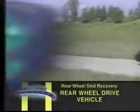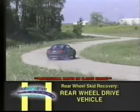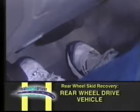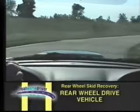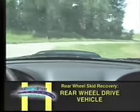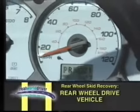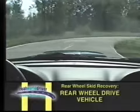The technique for recovering control in a rear wheel skid depends on your vehicle's power drive. Here's what to do in a vehicle with rear wheel drive. First, stop doing whatever you did to cause the skid, whether it's braking too hard or steering too aggressively, and put both your feet on the floor. Now stay focused on where you want to go and turn the wheel smoothly in that direction. You might feel what's called a reaction skid, when the rear end swings back the other way. Just steer to keep the vehicle headed towards your target. Once your speed drops, you should feel the vehicle stabilize and be able to steer normally.